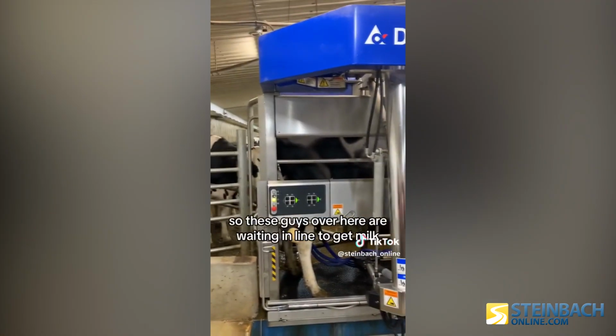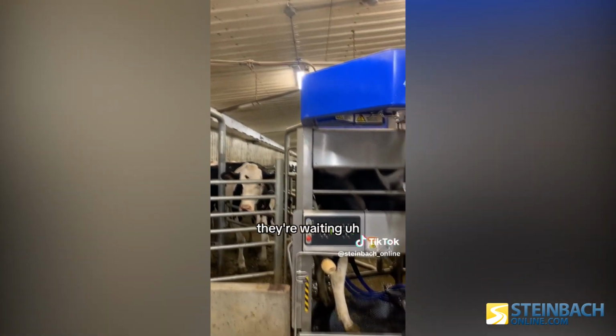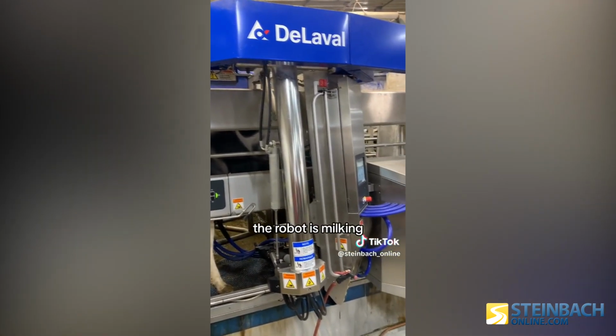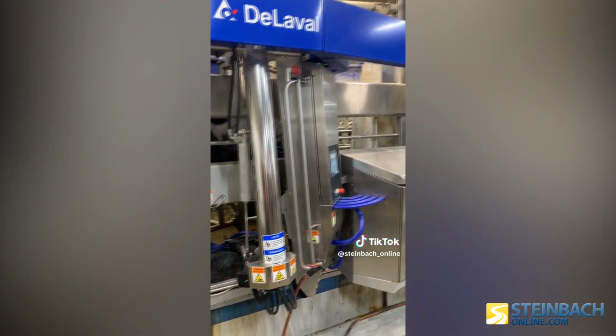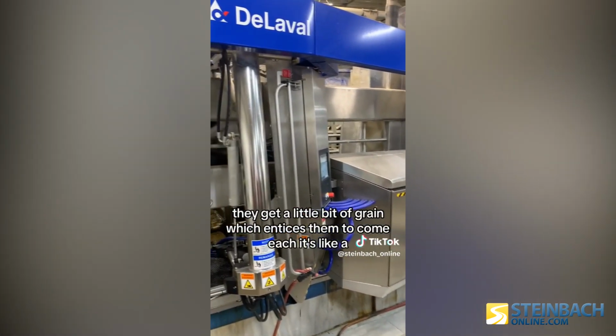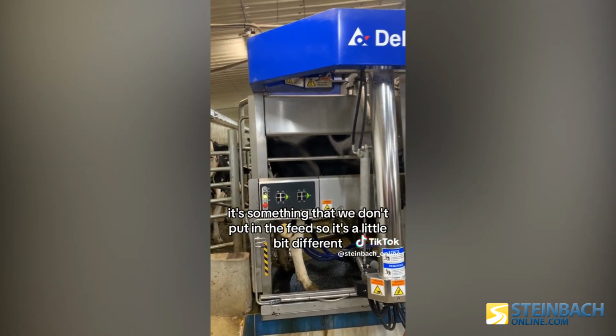These guys over here are waiting in line to get milk. They're waiting for the robot to empty. This one in the robot is milking and eating her little treat. They get a little bit of grain, which entices them to come eat.